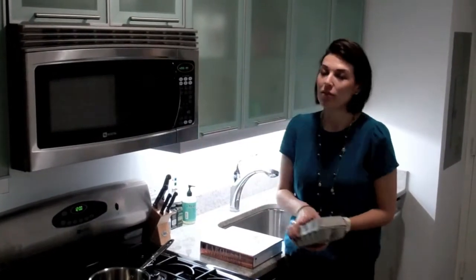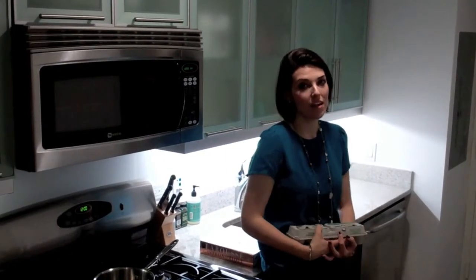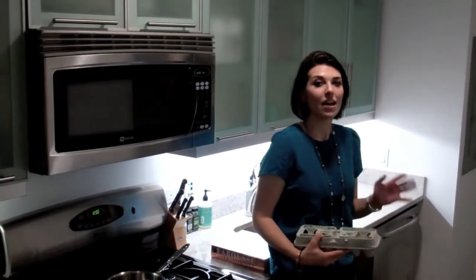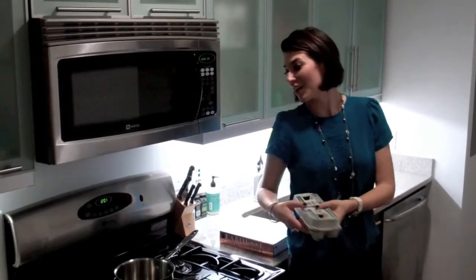Eggs are about 6 to 8 grams of protein per egg, depending on the size. They're anywhere from, let's say, 60 to 90 calories, depending on the size, and about 4 to 5 grams of fat, but good fat. Good fat that you should be eating. You need to eat fat.